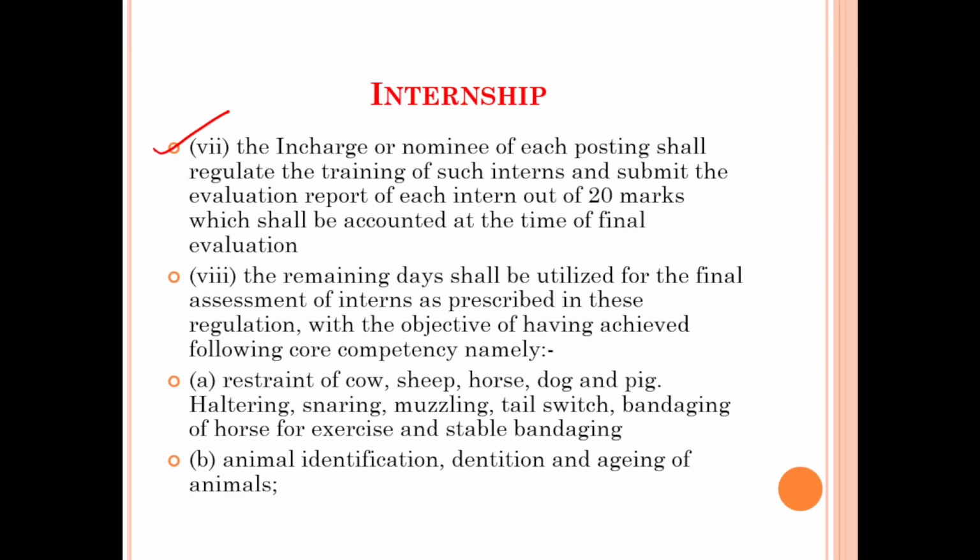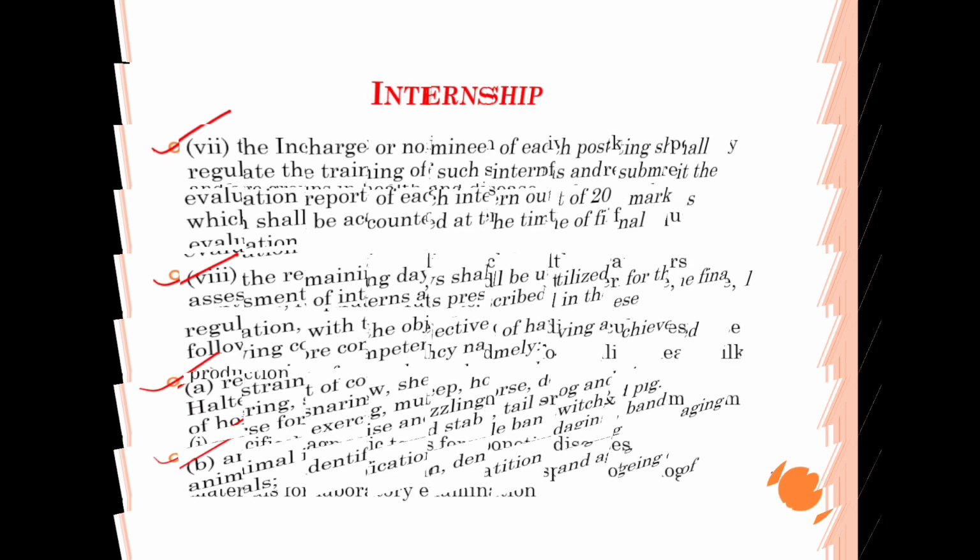aging of the animals. Basically, the in-charge and nominee of each posting will monitor the interns and will also evaluate them out of 20 marks, and these marks will be accounted at the time of the final evaluation. After that, for the remaining days, the intern shall be monitored on the basis of the assessment, like restraint of the cow, sheep, horse, dog, pig, haltering, snaring, muzzling, tail switching, bandaging of horse for exercise and stable bandaging, animal identification, dentition and the aging of the animals.